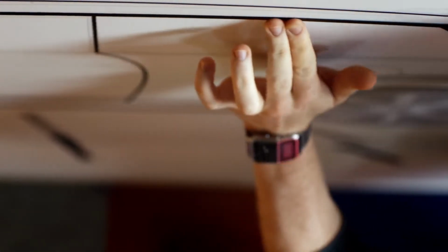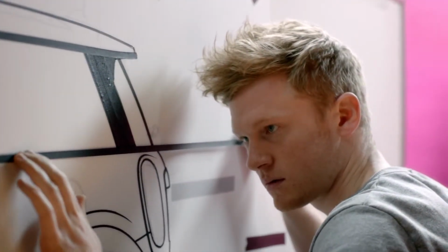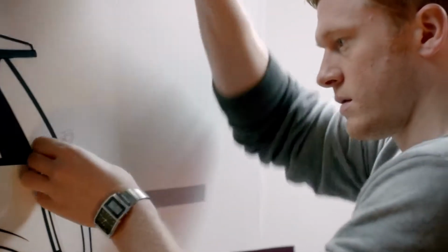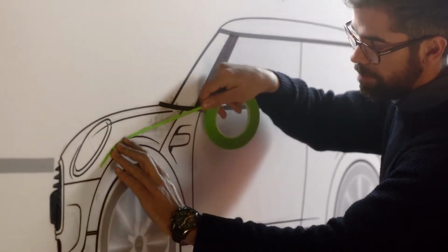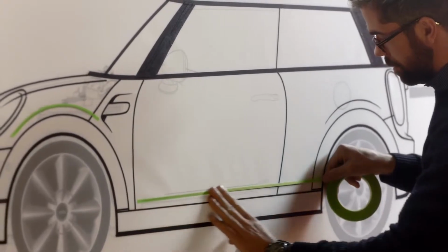And of course, the exciting moment is when you see the engineering data and you're actually putting on a tape drawing the design that you want into 2D lines, making sure that the lines are exactly the way you wanted them to be. And what is very cool on the Mini, I think, is the introduction of these sharp lines here, the wheel arches, and this one underneath the rocker.